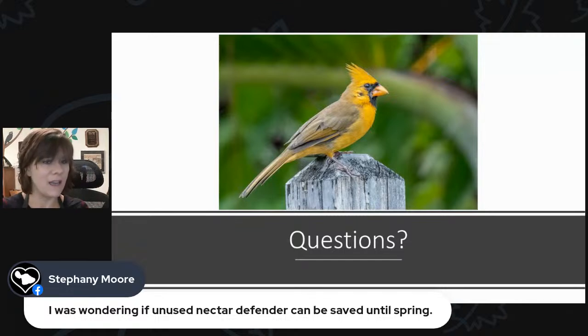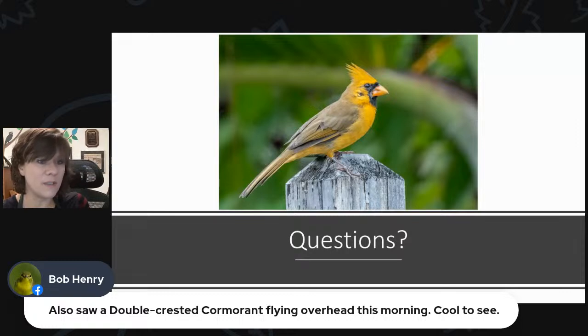And let's see, Stephanie is on, says, I was wondering if unused nectar defender can be saved until spring. So yes, she's talking about, we sell little bottles of liquid called Nectar Defender, and it's just all natural enzymes. You add a little bit to your hummingbird nectar, and it keeps it fresh longer. So normally the nectar will go bad between 2 or 4 days, depending on where you have it and the time of the year and everything. But the Nectar Defender will keep it fresh for more like a week or 10 days. And yes, you can save it until spring. It doesn't go bad. I just keep mine in the pantry with my containers of hummingbird nectar. And yeah, it'll be totally fine until spring. You can absolutely save it.